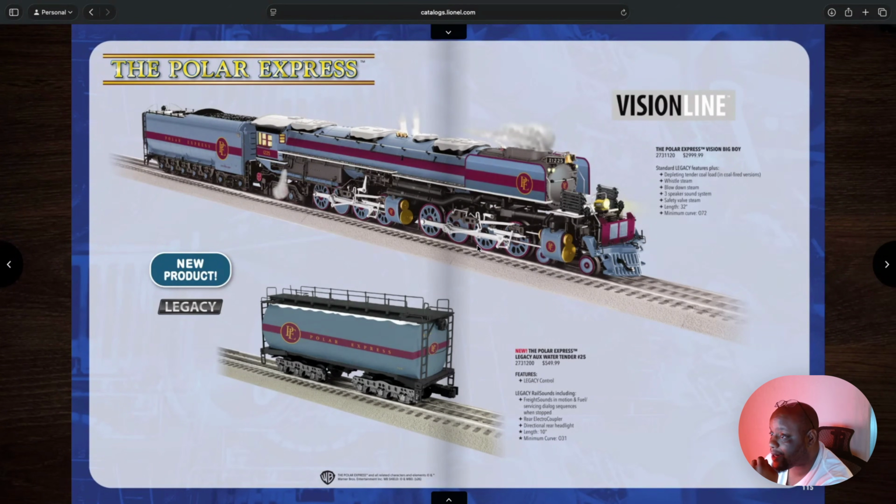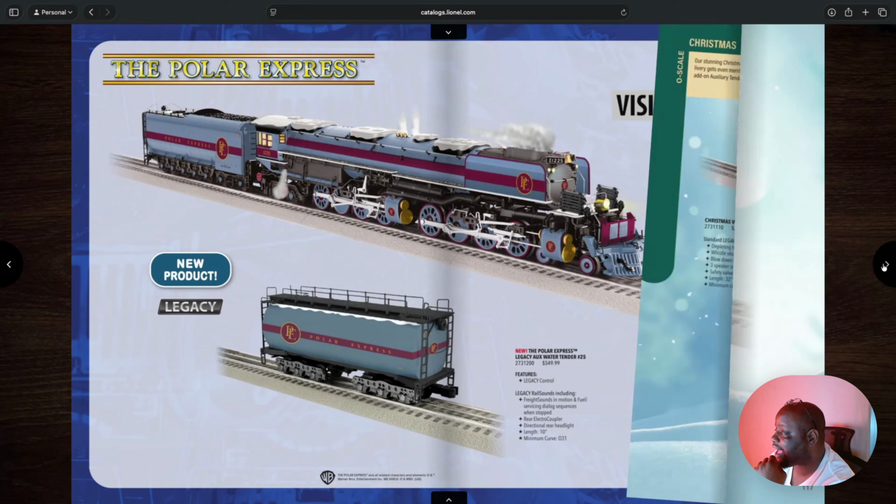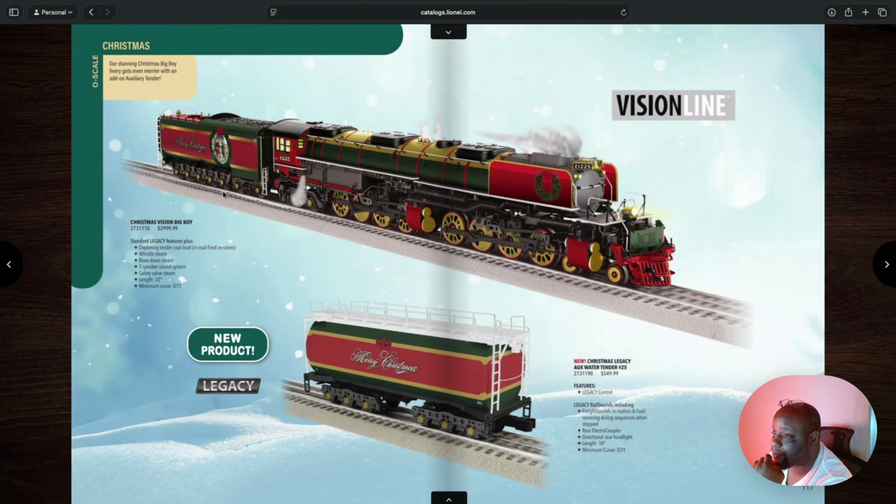Like it's the Polar Express. It's specifically for holiday time. So I don't think I'm gonna hop on that. Same thing with the Vigilant Christmas Big Boy. Like I said, if they have it in semi-scale, absolutely, but no.